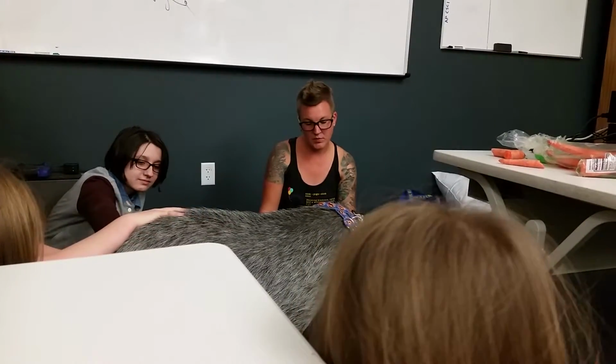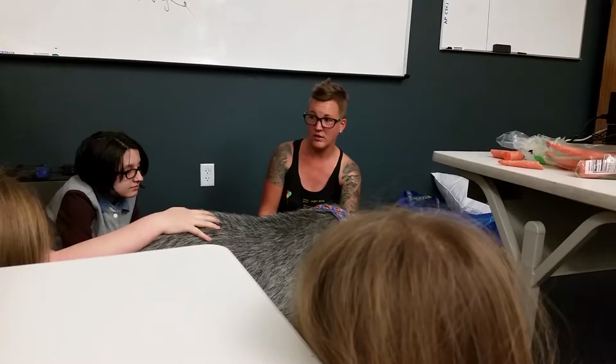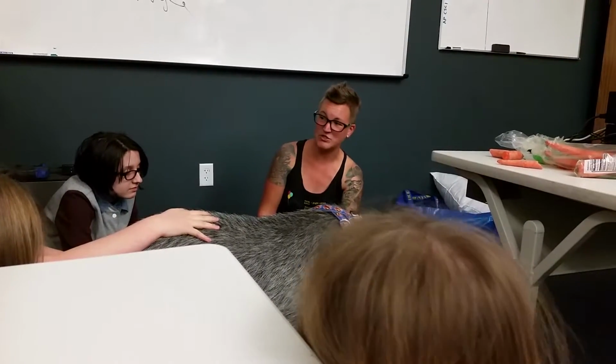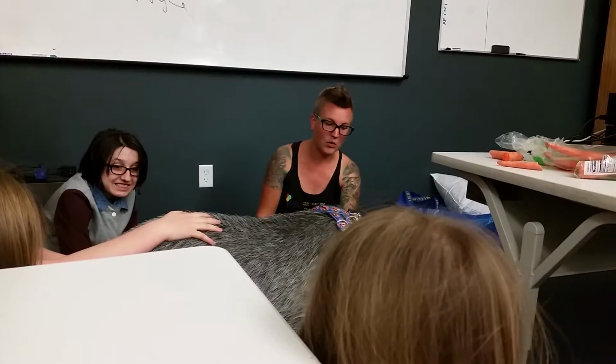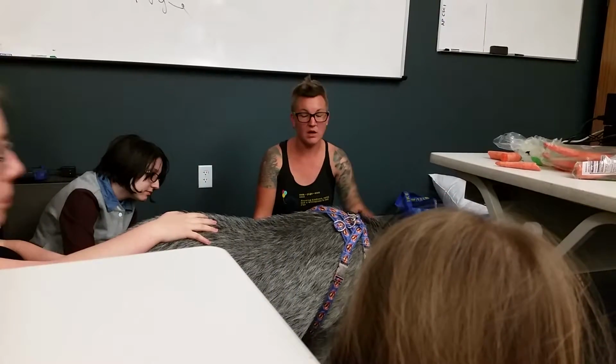Another thing to consider with pigs when you're training them is they will figure out where things are. So cupboards, you might have to put child locks on, or just make sure your food is not within their access with their height.